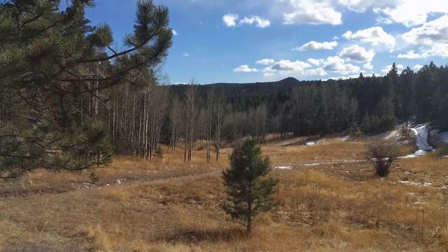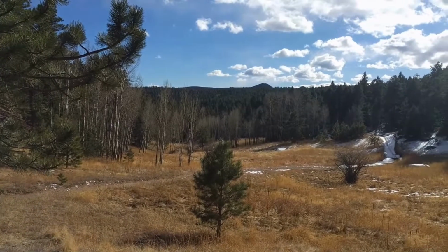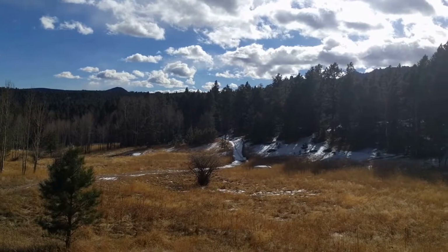Now, this was exactly what I was hoping to find. Just a beautiful open glade. Nice meadow. Lots of visibility, but also lots of cover.